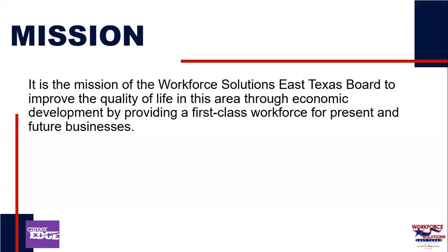All right, our mission statement as the Workforce Solutions East Texas board is to improve the quality of life in this area through economic development by providing a first-class workforce for present and future businesses. We don't want to be second class. We don't want to be third class. Our goal is to constantly be moving forward in a first-class mind frame.